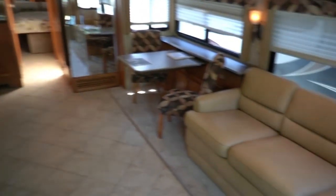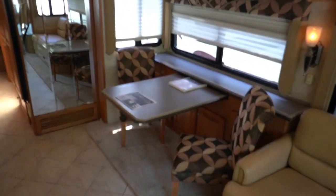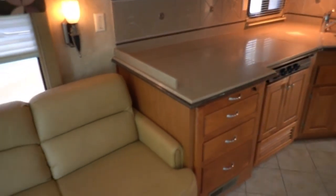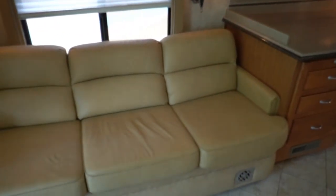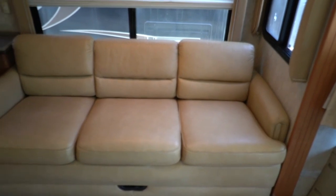So, inside, very open and roomy floor plan. I love the 7-foot tall ceilings. That's the best thing they've done to newer RVs. Especially, I'm 6'4", so it really feels a lot more open in here because of that high ceiling. And plus the opposing slides help too. Leather sofa across from another leather sofa. They both look great, not worn out.